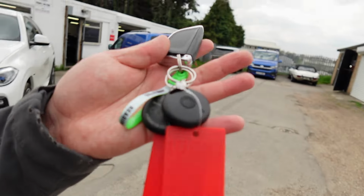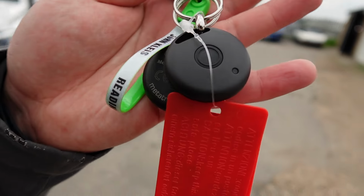We've installed an insurance-approved Metatrak system, called the S5 VTS. This system is the Deadlock version, which basically means that we have done a physical immobiliser cut. So you have a set of tags. These tags you need to keep on you at all times. You just keep one of them for your spare key. If that tag is not there, the system will know and the vehicle will not start.